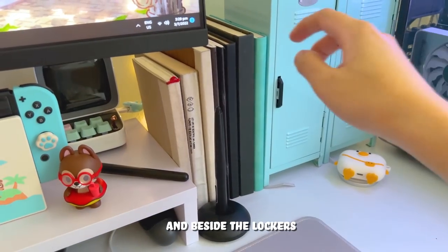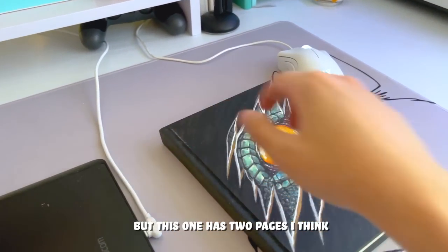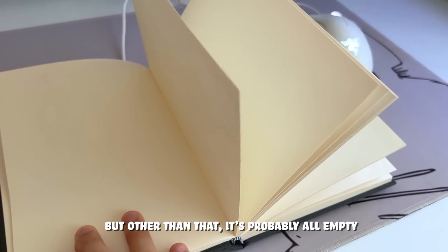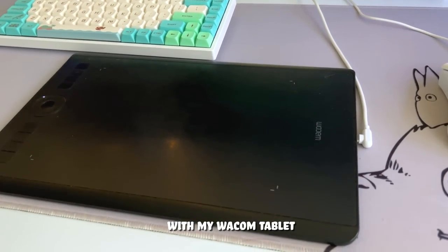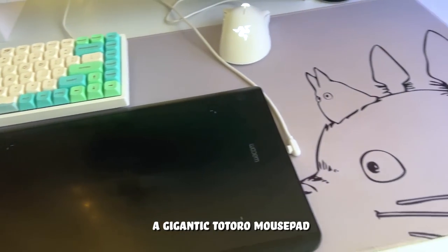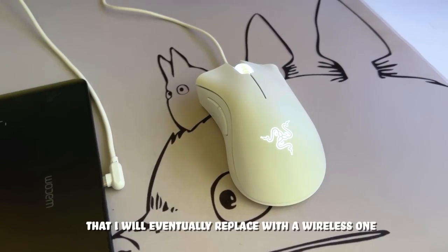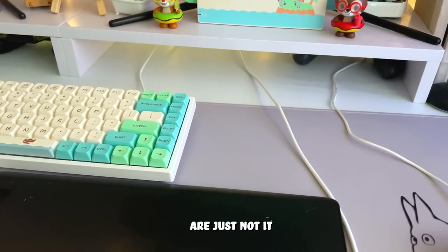And beside the lockers, I have my sketchbooks, which are all probably empty. But this one has 2 pages, I think. Yeah, which I probably drew 2 years ago. But other than that, it's probably all empty because I do mostly everything digitally now with my Wacom tablet, and I have my keyboard with my Animal Crossing keycaps, a gigantic Totoro mouse pad, and my white Razer mouse that I will eventually replace with a wireless one because all these wires right now are just not it.